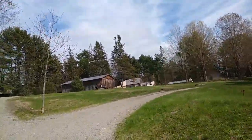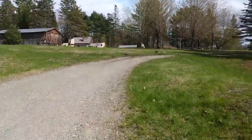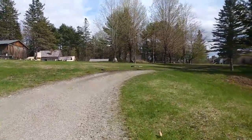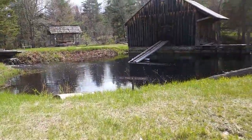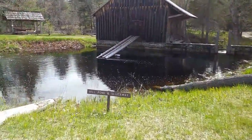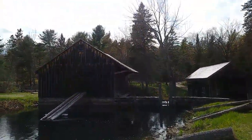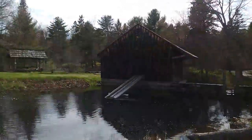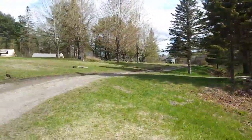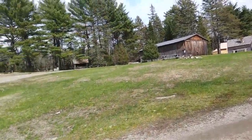We'll check out all these buildings maybe today or maybe another time, but right now I really just want to focus on this water and see if we can see any fish. A sluiceway. How cool is that? Wow. This is neat, guys. Sorry I keep saying wow, but I'm fascinated.